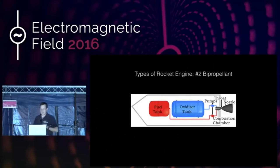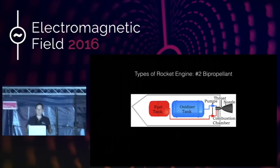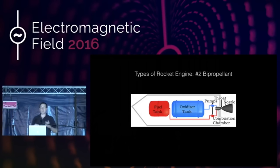But in most rockets, that energy comes from a chemical reaction between the two propellants. And so most rockets need a fuel and an oxidizer. So if you had a campfire tonight, you're burning a fuel, which is wood, and the oxidizer is actually the oxygen in the air. In a rocket, you put those two components in tanks, although there aren't very many wood-fueled rockets.